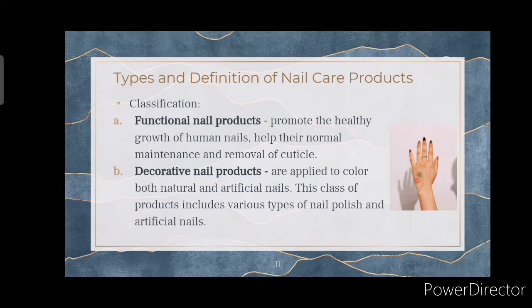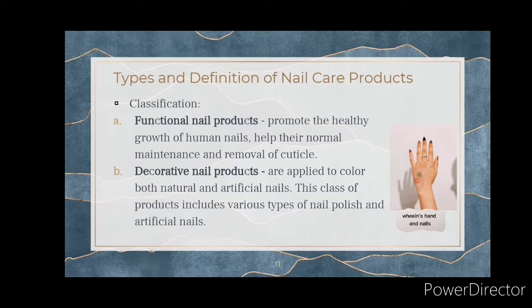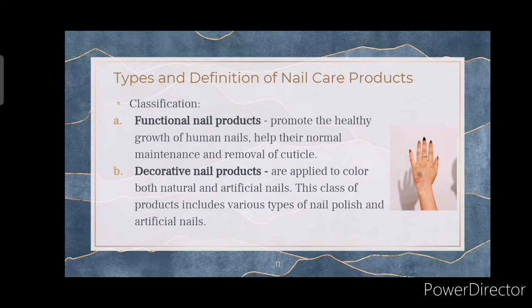Decorative nail products are applied to color both the natural and the artificial nail. This class of products includes various types of nail polish and artificial nails. So, as its name suggests, this is for decoration of the nail. An example here is the picture that shows Wee-in's nails using both natural and artificial nails. She also uses acrylic product to lengthen her nails, as well as removers and various colors of nail polishes.